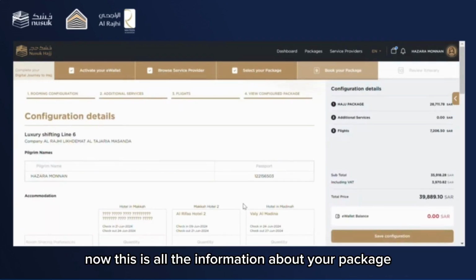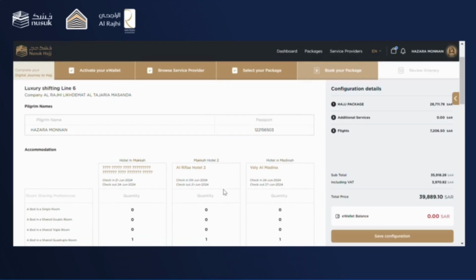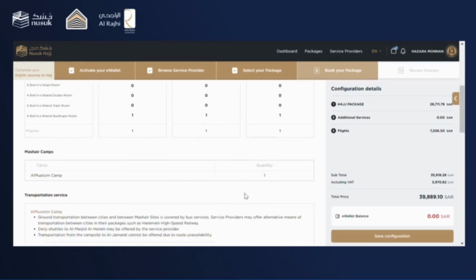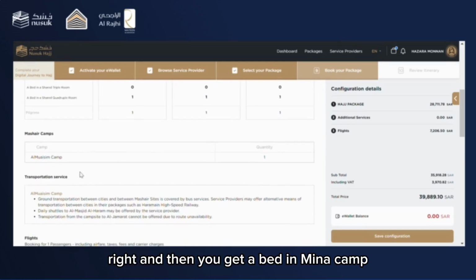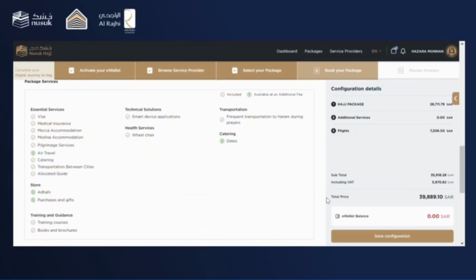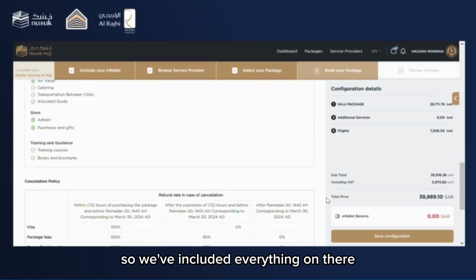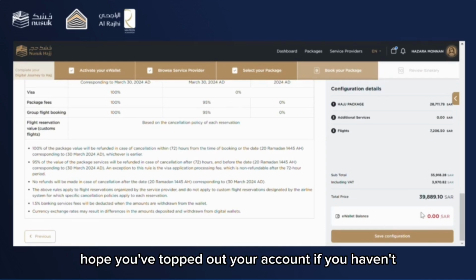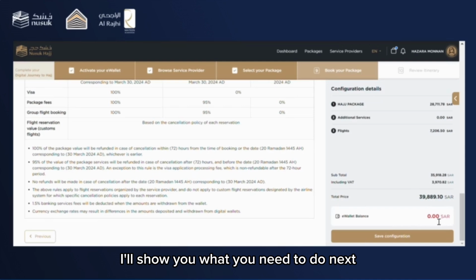Now this is all the information about your package, name of the pilgrim, quad room, right? And then you get a bed in Mina Camp, transportation information, flights, everything that's included. So we've included everything on there. So here it shows your e-wallet. Well, my one is showing this, it's got 0 balance. I hope you've topped up your account. If you haven't, I'll show you what you need to do next.